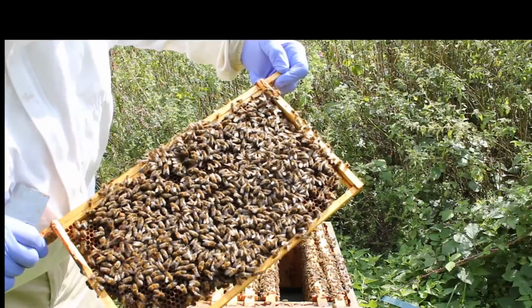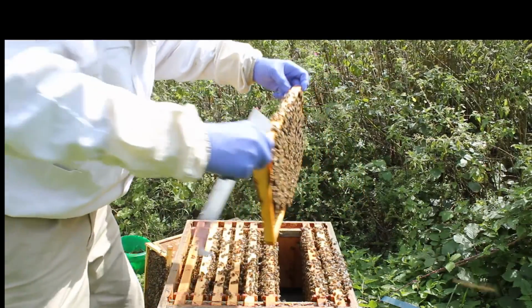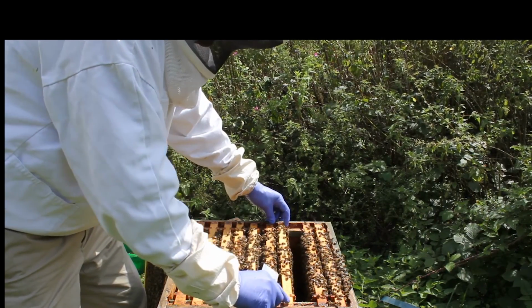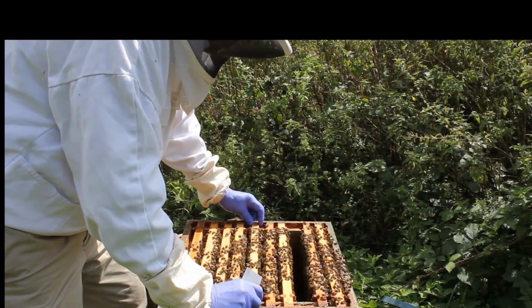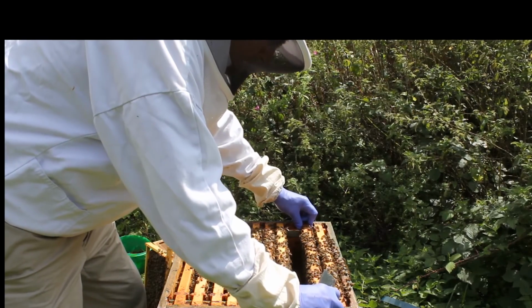Now there's loads of eggs and larvae in there, so we'll put her back now. So this, we know that, let me show you this, look. This has got eggs and larvae, this has got eggs and larvae, okay? This has got a full frame of capped brood, hasn't it, that one? So we've got 3 frames there, and have a look, see what's happening in this one.